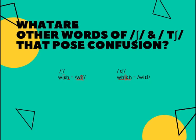Now, back to the mistake that some people have. They say, "I which you the same." The same rules that apply to the above words apply to this. SH in a word equals consonant sh, so you have wish. Then CH equals ch, so the word you have here is which. I wish you the same. Which of you is Lola? It's as simple as that. Let's go to the next word.